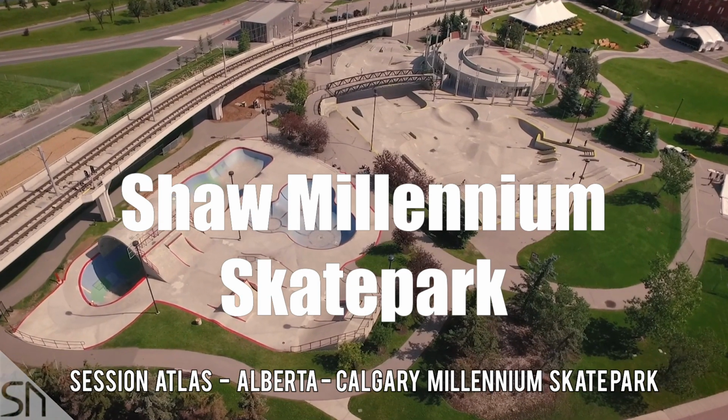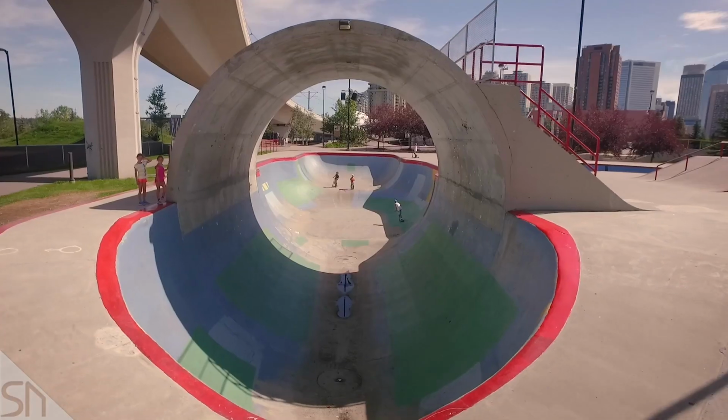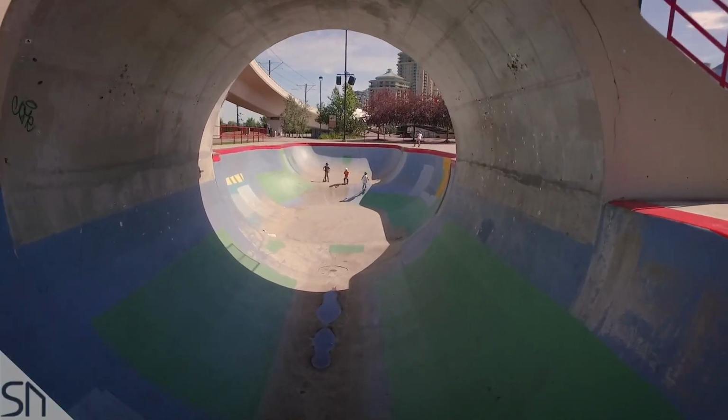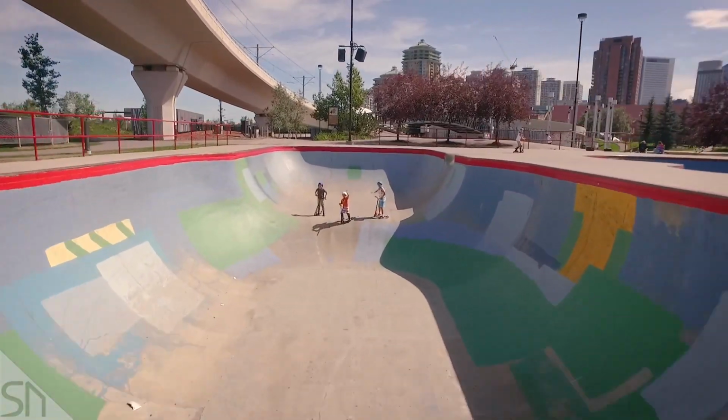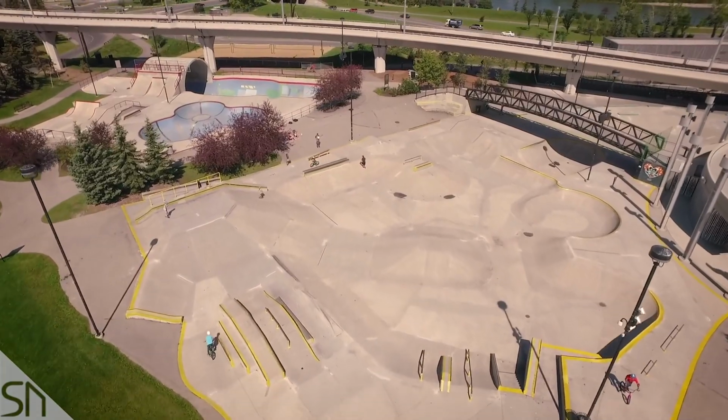Canada is home to a lot of massive skate parks, but very few of them compare to the Shaw Millennium Skate Park in downtown Calgary. When the Shaw Millennium Skate Park was built back in 2000, it cost roughly $1.8 million, which adjusted for inflation would be about $2.7 million in today's money.